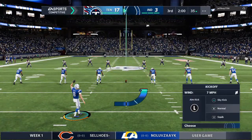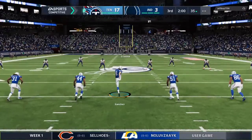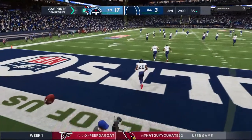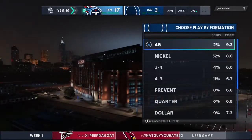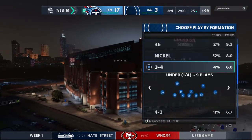So a good drive there to begin quarter number 3, but they're only able to shave 3 points off the lead. Well, something's better than nothing, all right? They didn't play particularly well in the first half, but they definitely need to step on the accelerator now and play a whole lot better. First and 10 at their own 25-yard line.